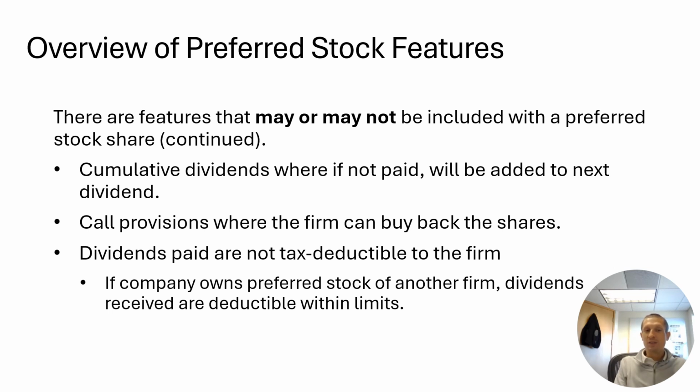However, dividends received by a business are tax deductible. So you'll often, interestingly, see companies own preferred shares of other companies because the dividends that they receive from owning preferred shares of another company are tax deductible within some sort of limit. That makes preferred shares a little bit unique. You don't often see companies owning other companies' common stock, but we do see them owning other companies' preferred stock on a much more regular basis because of that tax benefit or the features that come from that tax side of things.